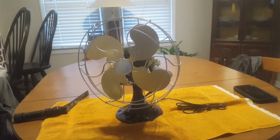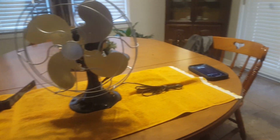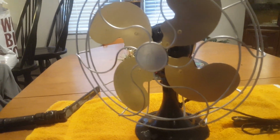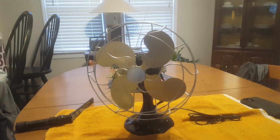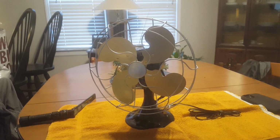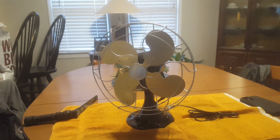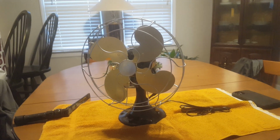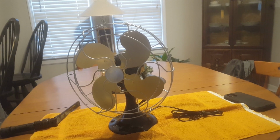Its general condition is fairly poor, but someone has tried to rehab it. Sorry about that, it's the phone. Someone has tried to rehab this, and the place I got this from, I've bought two other fans from them, and there's more to go. I don't want them because there's two more of them that are larger, but they've had the same treatment. They've had some kind of poor paint job, and it's awful. So anyway, we're going to get into this and look at this thing, and I'll show you what's been done to this poor thing.